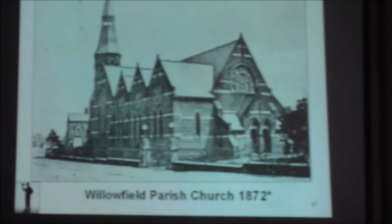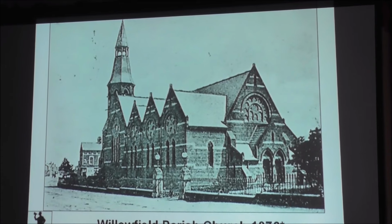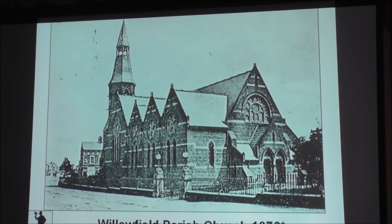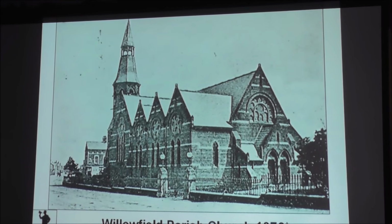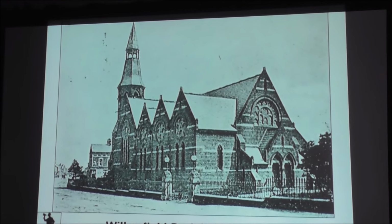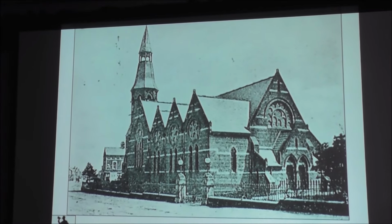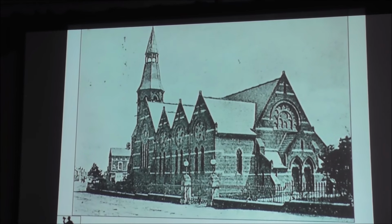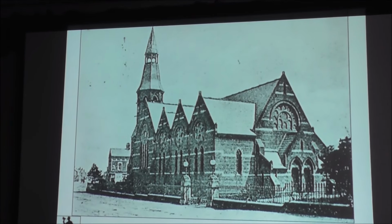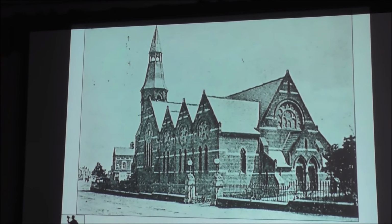The Willowfield Parish Church, the Church of Ireland, was opened in 1872. The Church of Ireland was disestablished in 1870, so I think this is when Gladstone was the Prime Minister. So it was decided then, Church of Ireland no longer is a state church, disestablished. But there seems to have been a church building programme round about Belfast. So Willowfield Parish Church opened 1872.